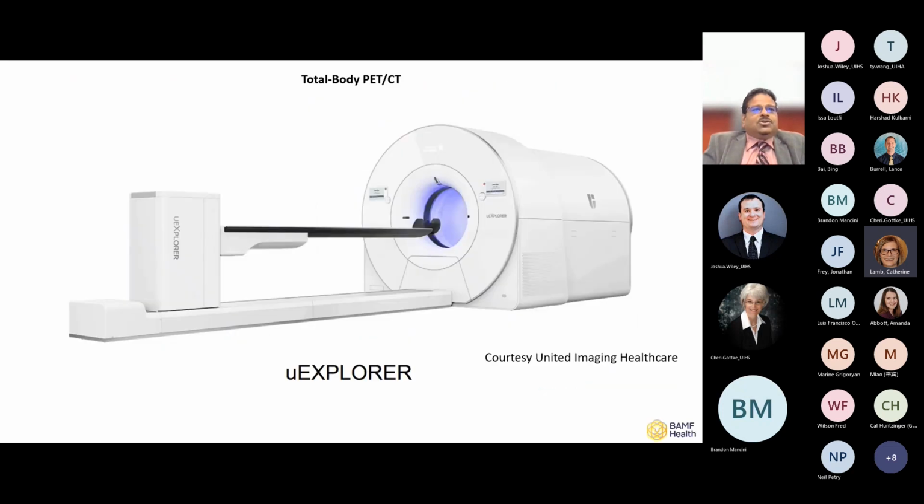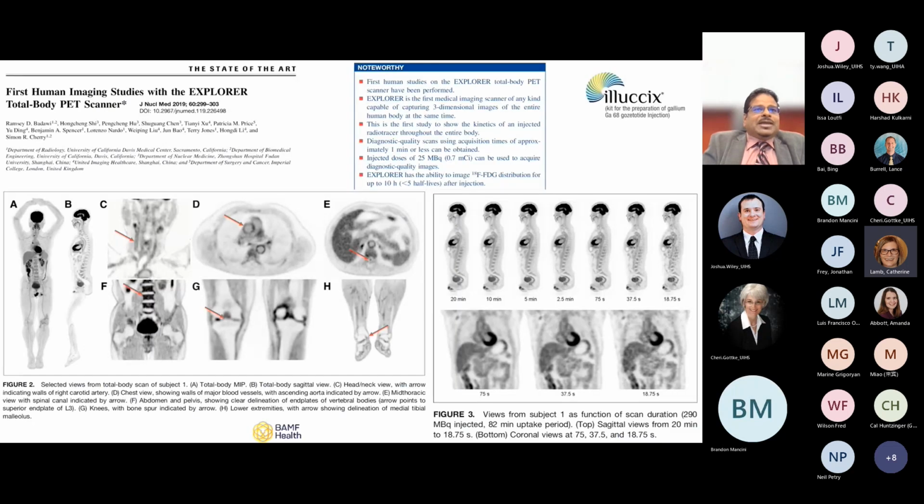So the total body PET-CT, as we touched upon, has shown to be highly sensitive, detecting very small lesions. First human studies on the uEXPLORER total body PET-CT have been performed, and Explorer is the first medical imaging scanner of any kind capable of capturing three-dimensional images of the entire body at the same time. This is the first study to show the kinetics of an injected radiotracer throughout the entire body. So it actually shows the pharmacokinetic studies, which is very important for drug development.